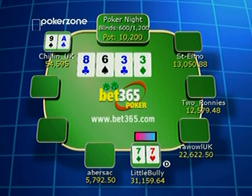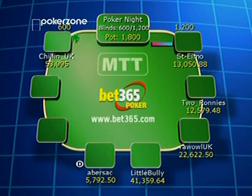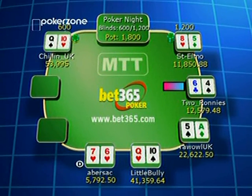Sevens are still looking strong. A 9 or an ace would ruin his day. 6 outs. Going to make it too expensive to chase. And that's the way you do it. And that's the way the chips are falling. May all your cards be jokers and aces and whatnot.